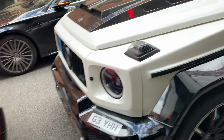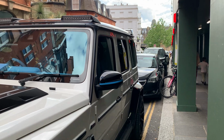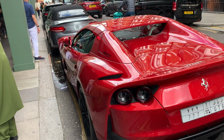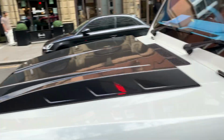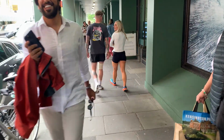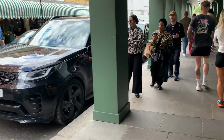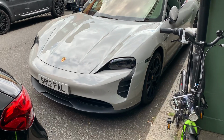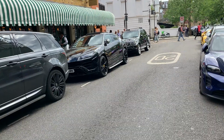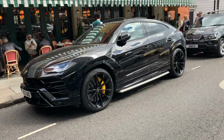They're everywhere. There's a Lambo up the end. I'll go down there and see. One thing you'll know about these type of cars, a lot of them are left-hand drive. And it's because a lot of the Arabs bring them over for the summer. That's what we were told a couple of weeks ago. Porsches everywhere. Lambo. Another Porsche. That's pretty mental, that one.